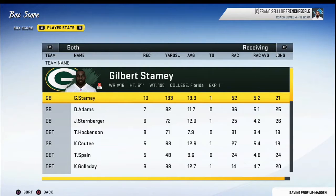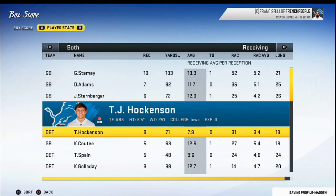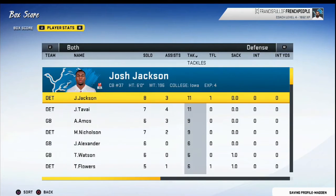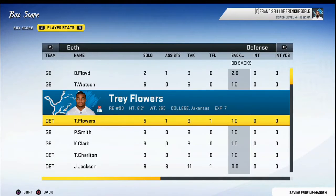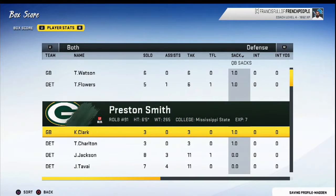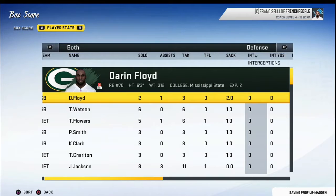Gilbert Stamey had a big day for the Packers. For us, our highest receiver was TJ Hawkinson. Just overall, not a great day from the offensive perspective. Trey Flowers got 1 sack, but you see again a lot of sacks for the Packers. Taco Charlton also got a sack for us. So overall, just a bad day here in week 2, and we fall to 1-1.